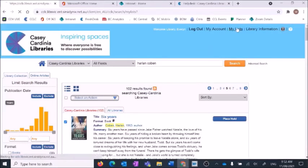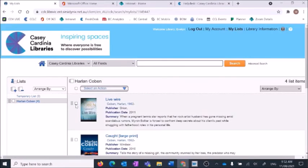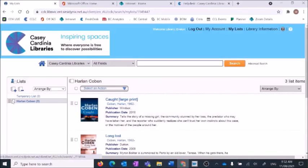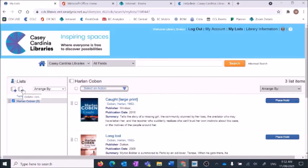So if I go back to my list and my Harlan Coben, and I select, and I can delete. And if I want to, I can select over here and just do the minus sign to delete the whole list.